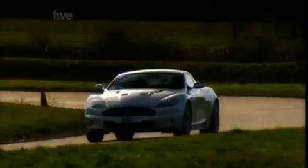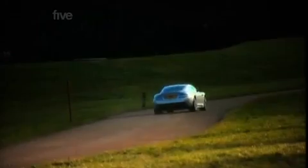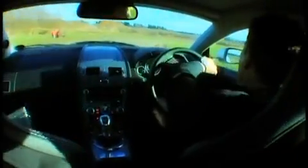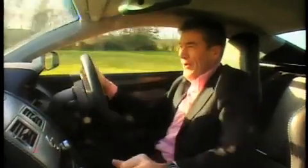Now, of course, I did slightly criticise the Ferrari 599 for not having the soul that I wanted. They're trying to be too clever with all that F1 spec, really quick gear change. I want my manual gear change and my manual traction control.